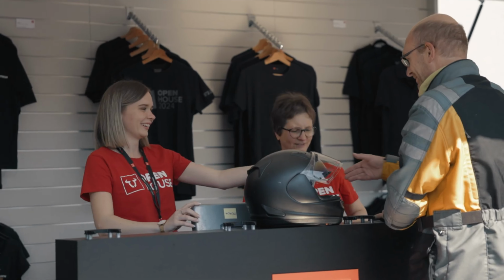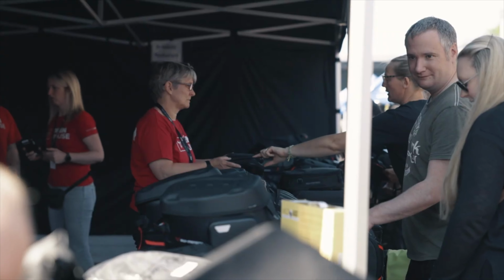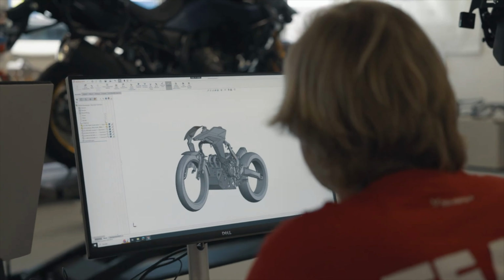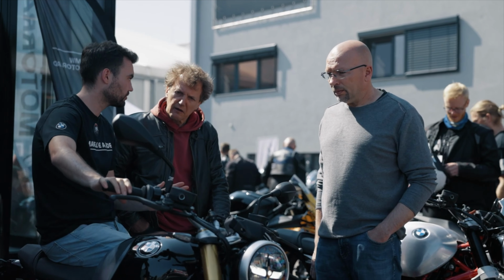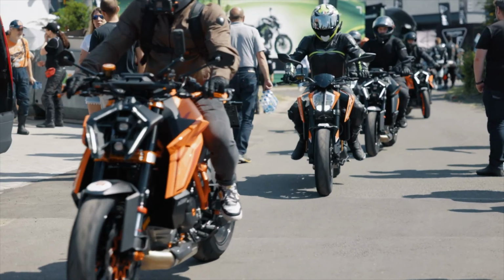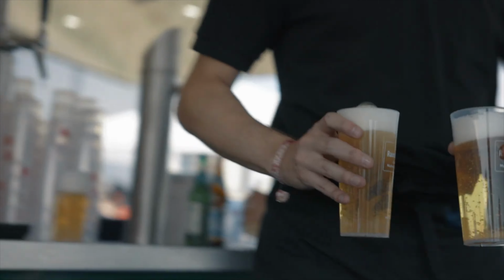The SW-Motech Open House is a fantastic event. It's nice and friendly, and there's plenty going on too. You can spend money on new kit. You can have a look around the factory and find out what goes into making their products. You've got the opportunity to test ride new bikes from pretty much every manufacturer you can think of. Or you can just chill out and watch the world go by with a beer and a bratwurst.